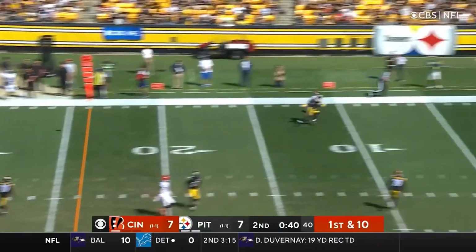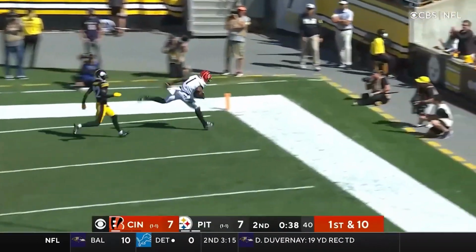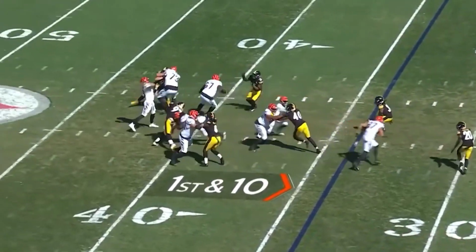Oh my goodness, Chase was incredible to catch that ball, but damn, Burrow timed the heck out of that pass.